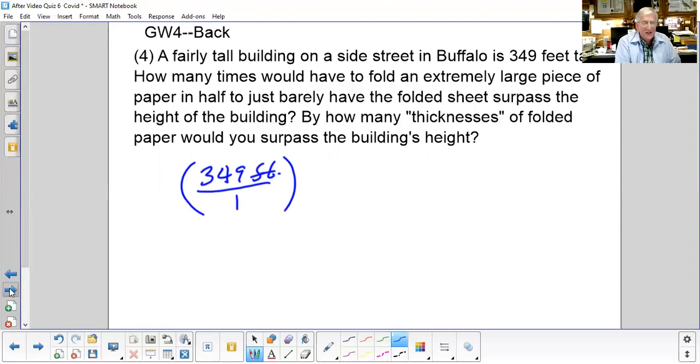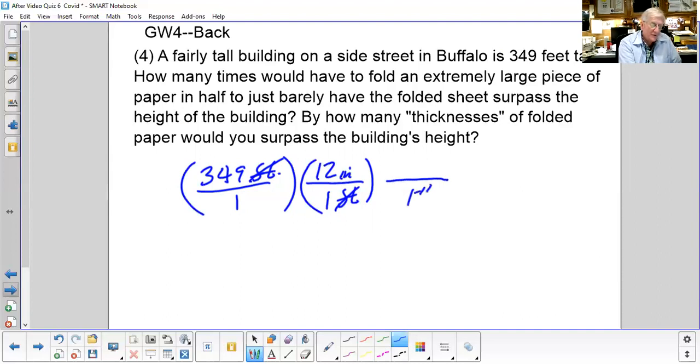I want to change it down to inches, right? To get rid of feet, it must go on the bottom. For every 1 foot, there are 12 inches. We know that. Cross out feet. This computation would give me the answer in inches, but I want it in sheets of paper thick, right? So let's see. For every 1 inch, which would have to go on the bottom, so inches would cancel, there are 250 sheets of thickness of paper.